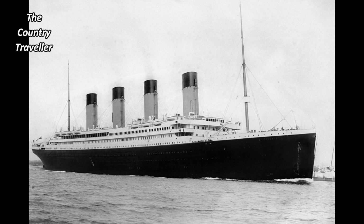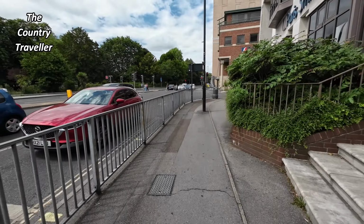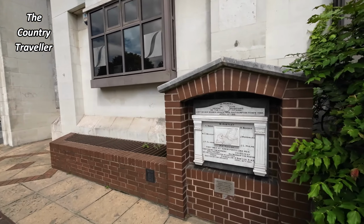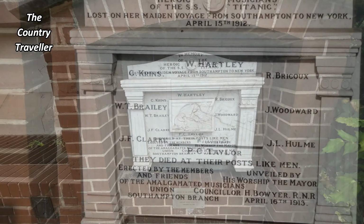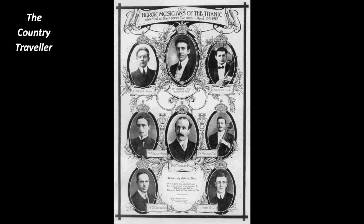The first memorial that we'll see is on the City Ring Road and is outside of a solicitor's office. It's one of the smallest memorials, but it commemorates one of the best known acts during the sinking of the ship. This is the memorial to the band, who famously continued to play on as the ship sank to keep up people's spirits. The band members were all men, and of course it was women and children first to get on the lifeboats. Sadly, all the brave band members perished.